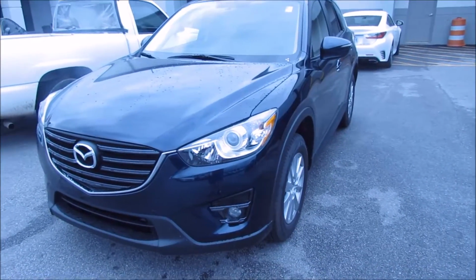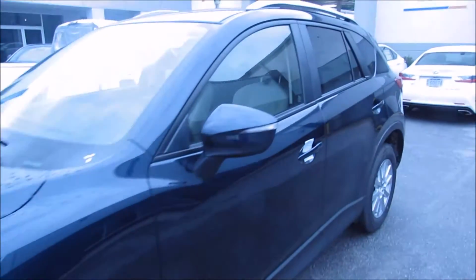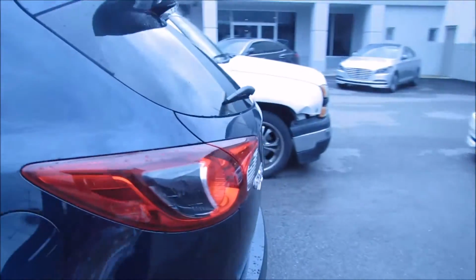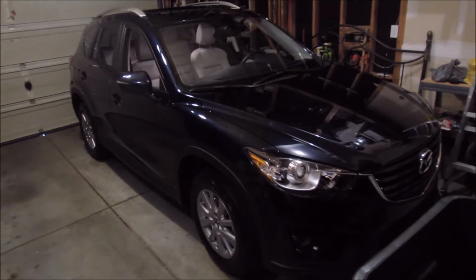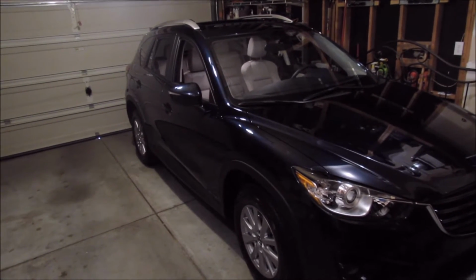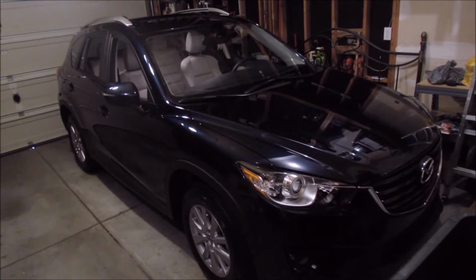And we're at the car lot. Not ours yet, but... And I promise it's blue, it's not black. But here we go. Getting ready to do a test drive. And there she is. And she is navy blue, so not black, it's navy blue. Yay!